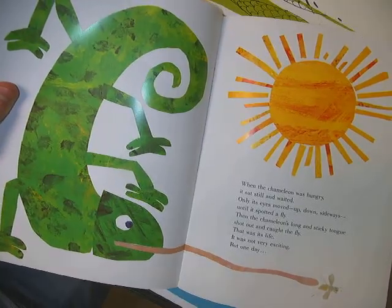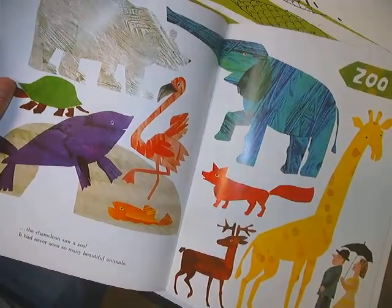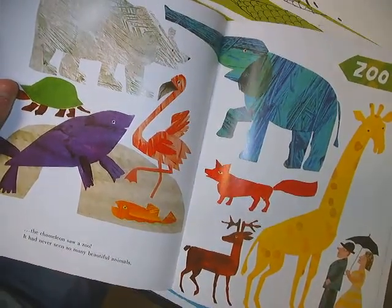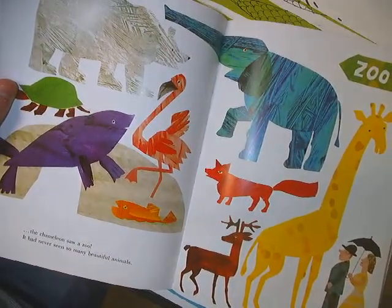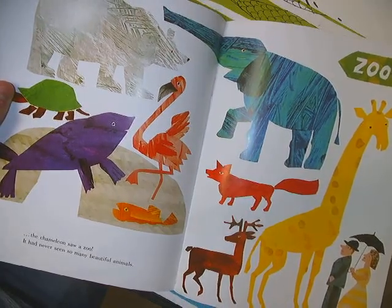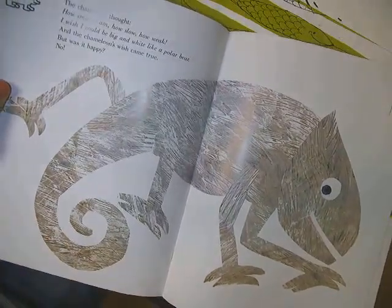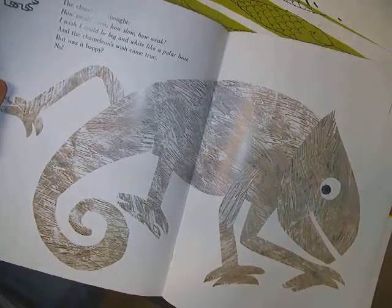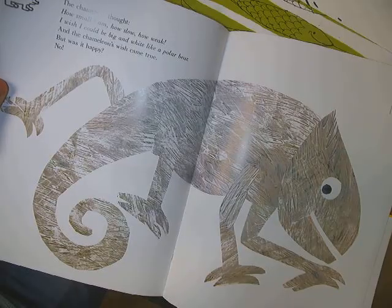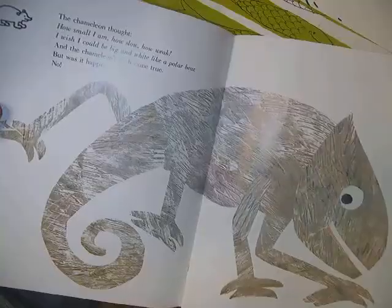But one day, the chameleon saw a zoo. It had never seen so many beautiful animals. The chameleon thought, how small I am, how slow, how weak. I wish I could be big and white like a polar bear. And the chameleon's wish came true. But was it happy? No.